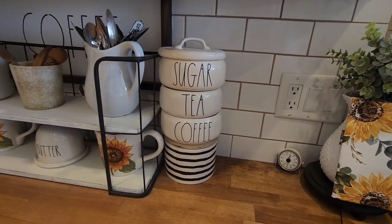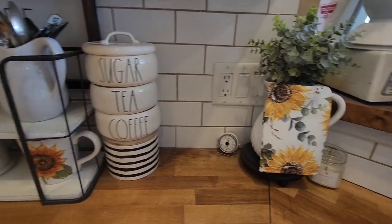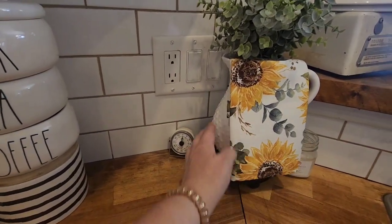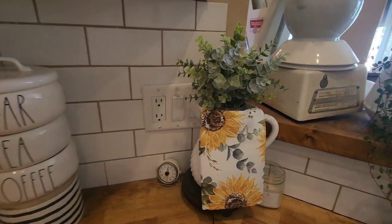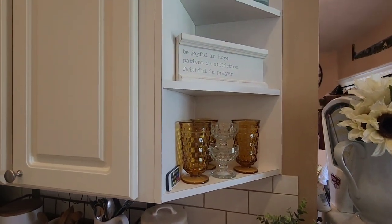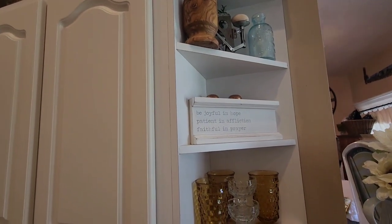I've brought a couple of my Ray Dunn things out. I think that looks sweet there. I brought one of my pitchers here, my little hobnail pitcher, and put a little sunflower hand towel hanging out of it with some eucalyptus. Nothing really new up there. I just changed it around a little bit, so.